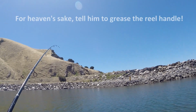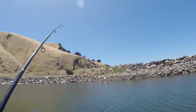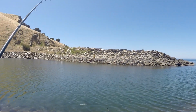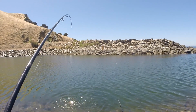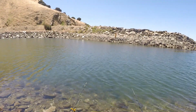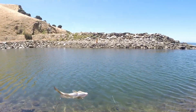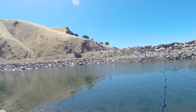Right, something's taken the half pilchard. Could be another little bream. We'll see in a second. Yes, I think it is. Good fight, but just not big enough. A little bit bigger than the other ones though. And off he goes. And surprise, surprise, another little bream.